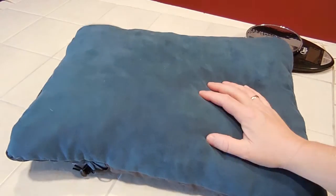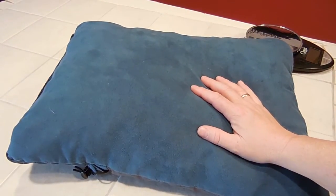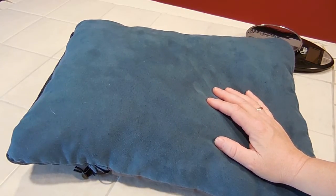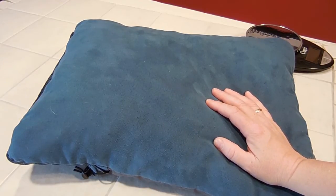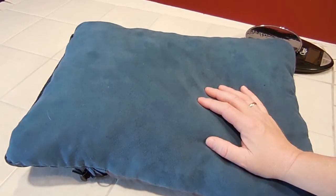It comes in small, medium, and large, and now they have the new extra large. They have new colors. The extra large is a huge size, man. I think it's maybe a queen size pillow or bigger. They sell them on Amazon. They sell them all over the place. Sometimes you can get them on sale for a good deal.